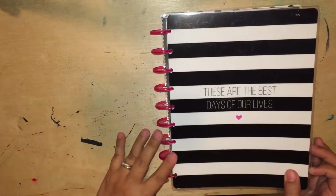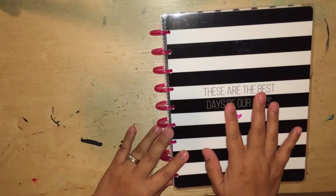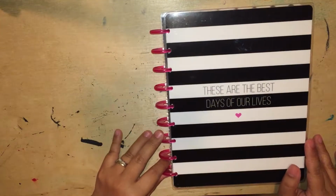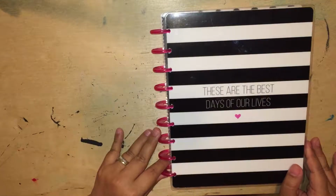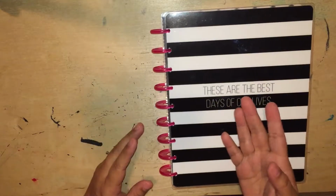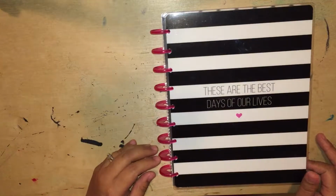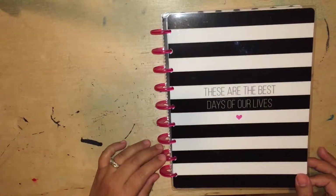So for day 15, I'm going to share my Happy Planner. This is the very first Happy Planner I've ever purchased. It's the Undated "These Are the Best Days of Our Lives" planner. I decorated almost every single week in this planner for fun, for videos, for me, for creativity, whenever I'm bored, or just to do it. So I'm just gonna do a flip through and show you the planner.